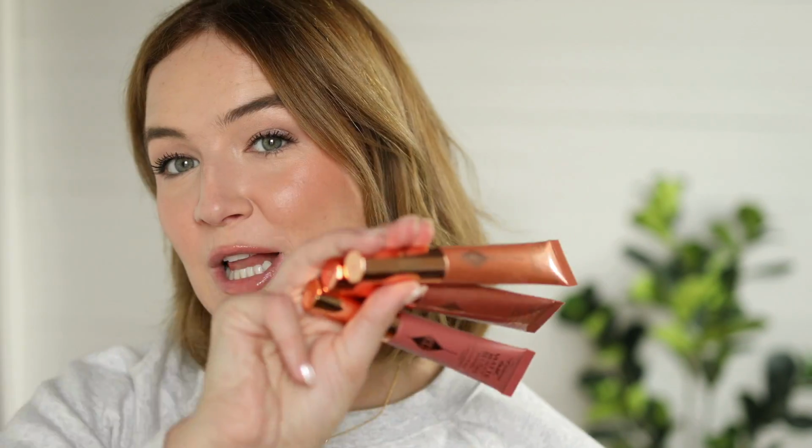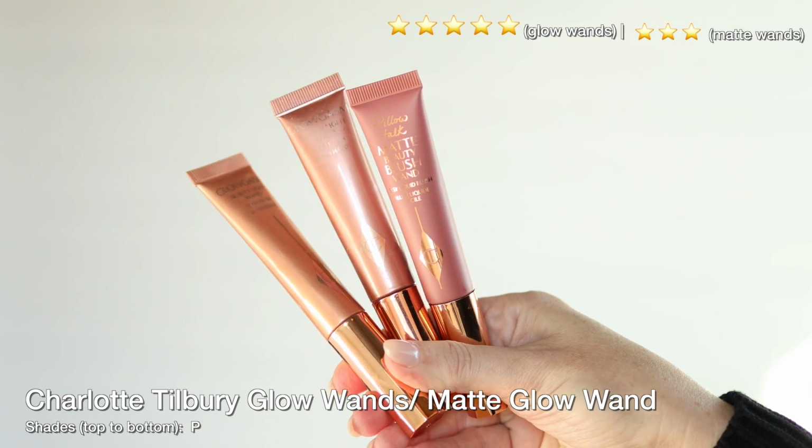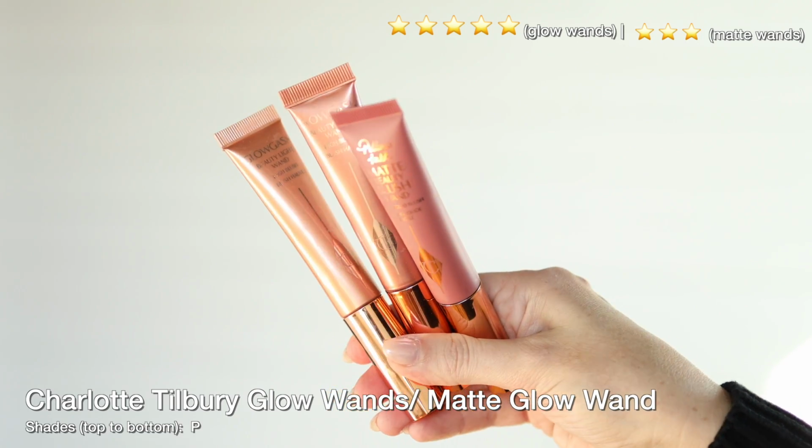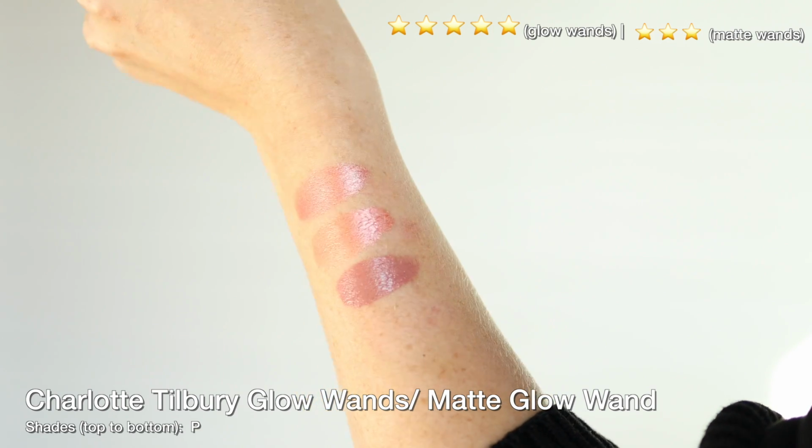We have the Charlotte blush in Glow Light wands. Okay, so I have one of the matte ones, and then I have two, I used to have all of these, the Beauty Light wands, and I have to rate both of these differently because I like one more than the other. I like the Glowgasm Light wands. These are a 5 for me, baby. Like they always have been, always will.